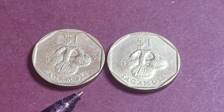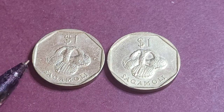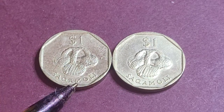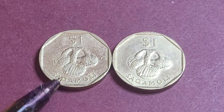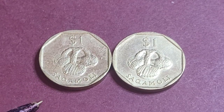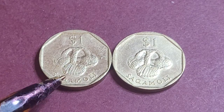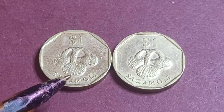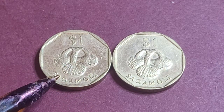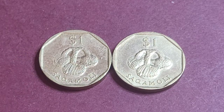So Fiji is a weird, well, not really weird, but their minting is sporadic. So sometimes, like these coins, they minted these from 1995 to 2000. Then they didn't mint any to 2009 to 10, and then they didn't mint any to 2012 to 14. So sometimes they mint over consecutive years, and sometimes they actually stop minting. Like most denominations currently in Fiji, they haven't minted since 2014, so that's 10 years.